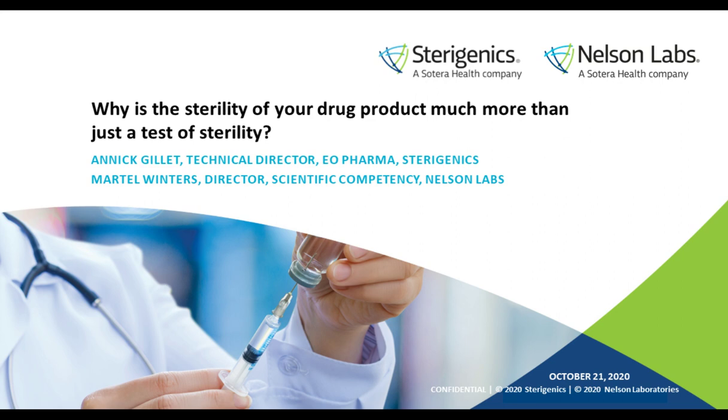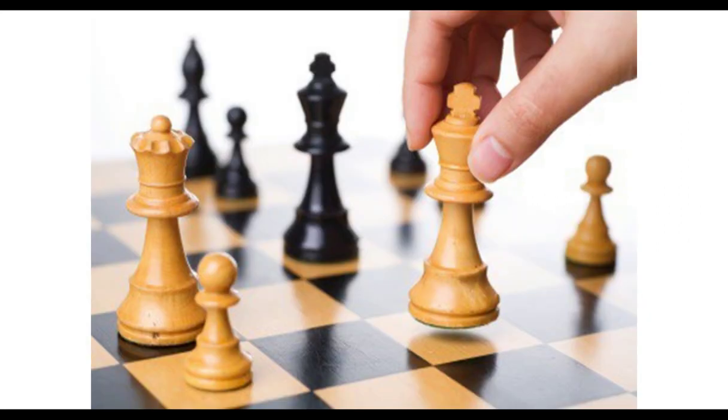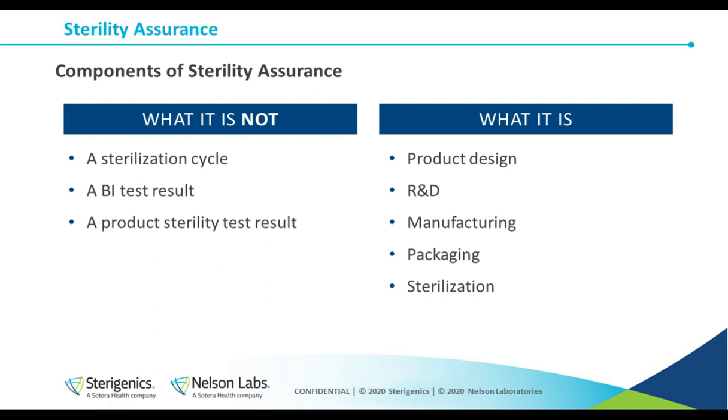So when we talk about sterility and drug products, a really big part of achieving sterilization is very much like a game of chess. There's a lot of strategy involved. There are many opportunities to use the end goal to help drive the activities that you do in the earlier stages of the drug development process. And so I look forward to sharing some of these concepts regarding sterilization and sterility assurance and the strategies that we try to employ to get the most success as quickly as possible.